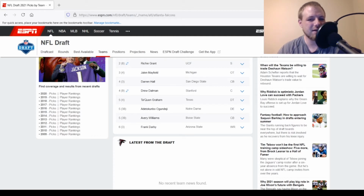And then the second 5th round pick that they did have was, I'm probably going to butcher his name, Adetokunbo Ogundeji out of Notre Dame. I thought there were better defensive ends, better edge rushers still on the board. So it was a position of need, so you can definitely give him credit for that, but it was a C grade for me overall as well. Then you move down to the pick right after that, Avery Williams, cornerback out of Boise State. Kind of a little bit of a raw prospect, probably a guy that was more like a 7th round pick to me, but position of need. Can't really blame him too much there, so I'll give that one a C as well. And then last but not least, Frank Darby in the 6th round.